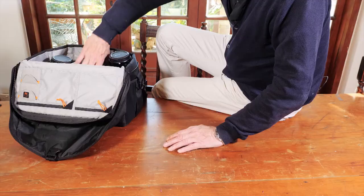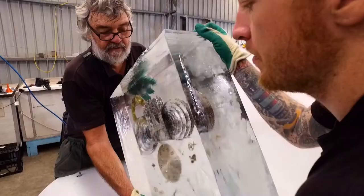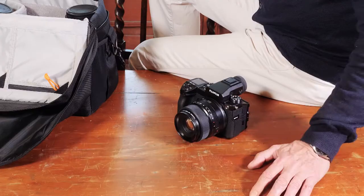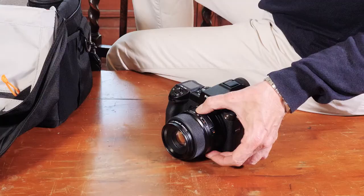This is the first lens I used, the one that I was using on the Ice series, and it's a 63mm. The secret with digital cameras is that they're the sharpest in the mid f-stop. So even though it's got 32 on here, the sharpest part of this camera would be F11, and significantly sharper.